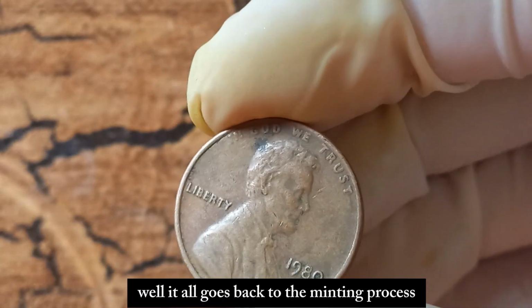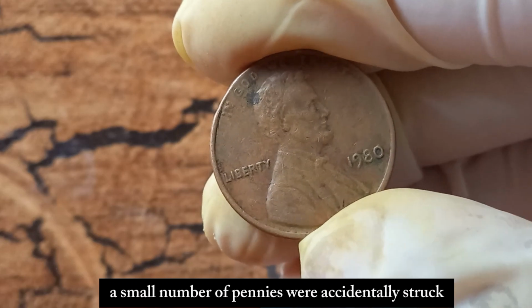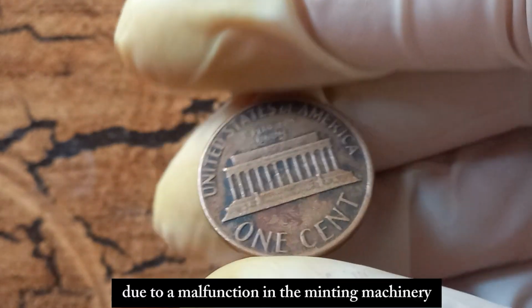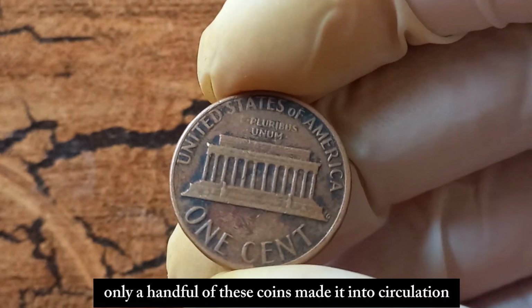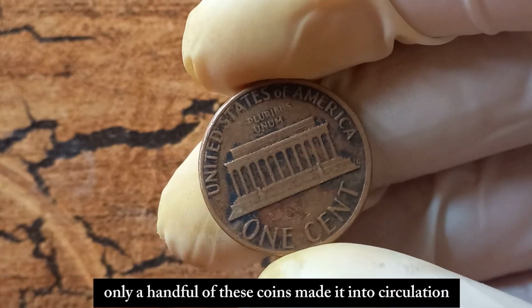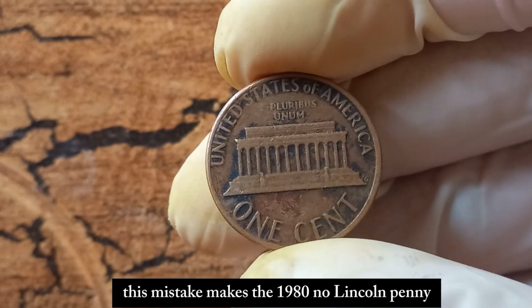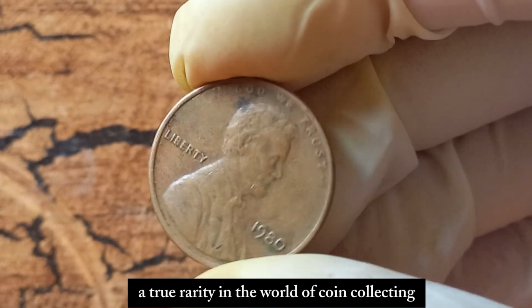So, how did these coins come to be? Well, it all goes back to the minting process. In 1980, a small number of pennies were accidentally struck without the Lincoln design due to a malfunction in the minting machinery. As a result, only a handful of these coins made it into circulation before the error was discovered and corrected. This mistake makes the 1980 No Lincoln penny a true rarity in the world of coin collecting.